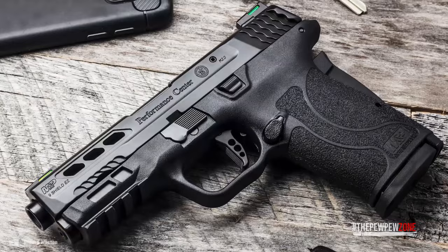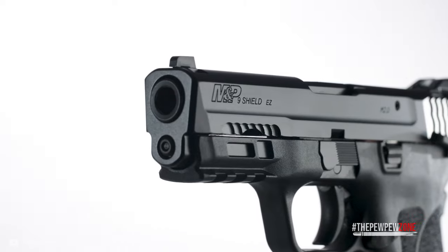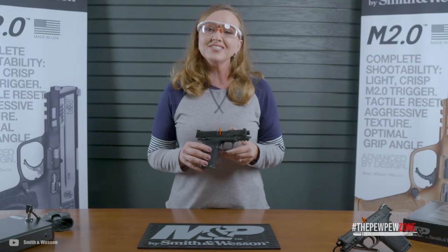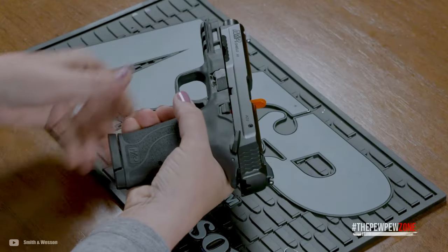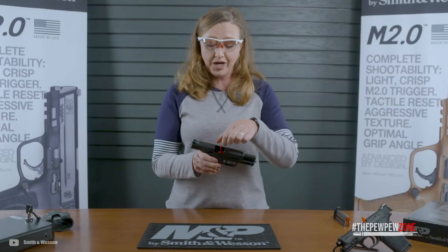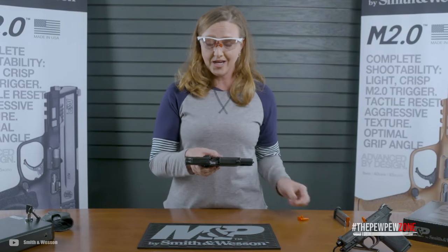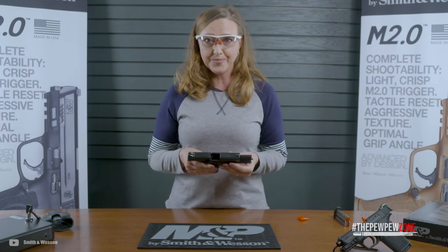The ported barrel and texturing on the grip ensure the recoil is manageable, and the barrel has an Armornite corrosion-resistant finish. Many of the aluminum parts, such as the trigger and safety, have been anodized for extra strength. Shooting the EZ9 is an absolute pleasure. The slide racks easier than any gun I've ever felt, and it has solid slide serrations to get a positive grip. The trigger is also in a league of its own.